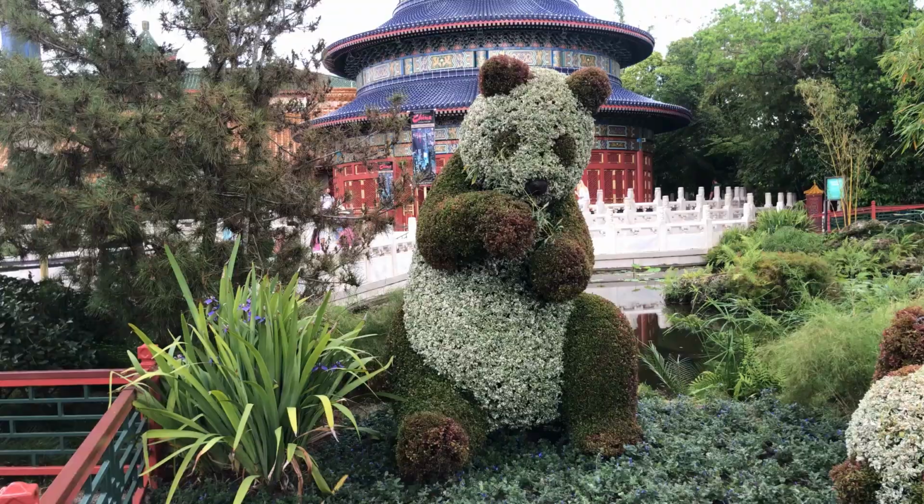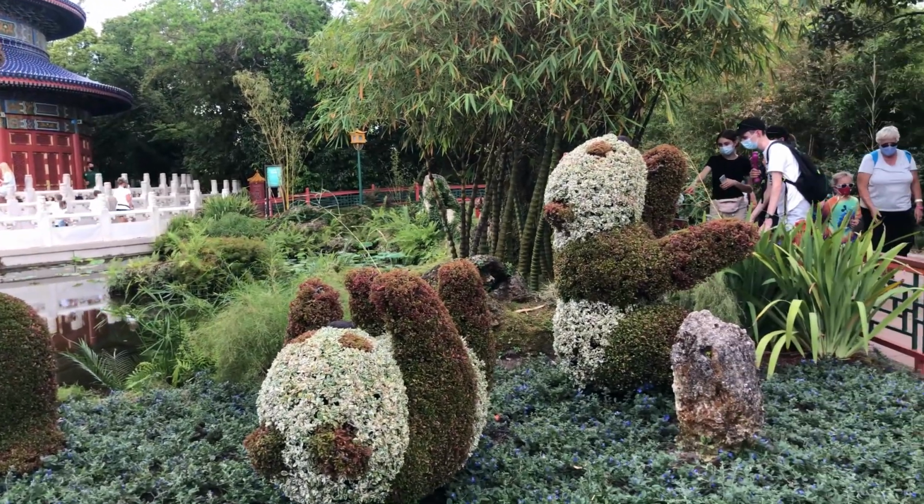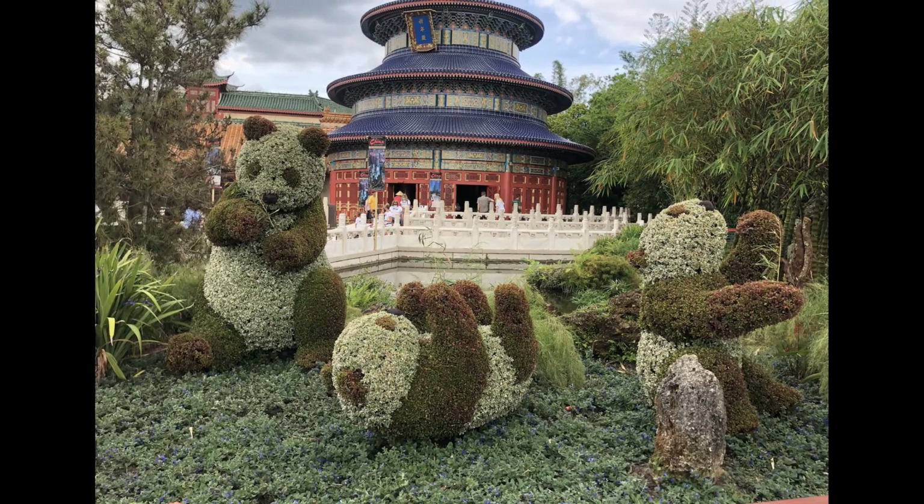And we could never forget the panda topiaries. They are so adorable. I love the playful one rolling around on its back. The pandas here are resting on a bed of blue daze flowers.